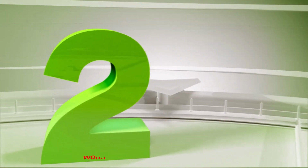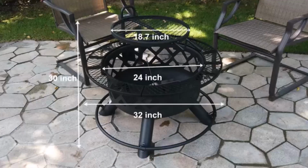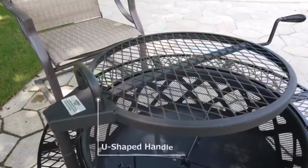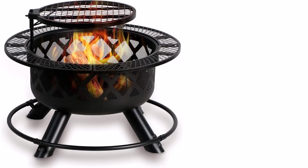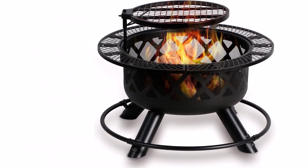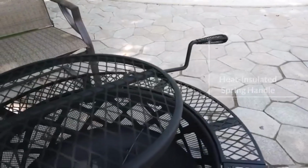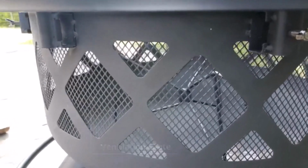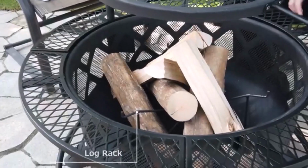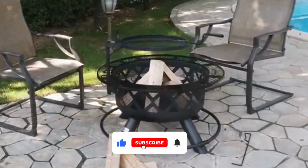Number 2. Bali Outdoors Wood-Burning Fire Pit. The Bali Outdoors Wood-Burning Fire Pit is the perfect choice for outdoor entertaining. This multifunctional product features a 360-degree swiveling grill with an adjustable height. When the grill is removed, the unit also functions as a fire pit. Its sturdy steel construction ensures long-lasting use, and the outer ledge surrounding the fire bowl allows convenient access to drinks and grilling supplies. The ledge doubles as a safety feature, keeping children away from the flames.